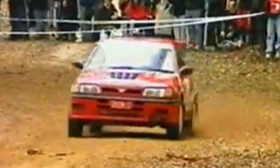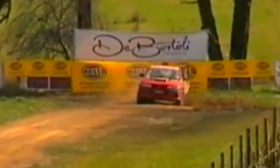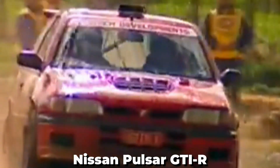Remembered as one of the most aggressive and misunderstood hatchbacks to ever come out of Japan. Built to dominate Group A rallying in the early 1990s, the GTI-R wasn't just a car. It was Nissan's attempt to re-enter top-level international motorsport and prove they could still fight with the world's best. But like many bold engineering efforts, the road to glory was complicated. This is the story of the Nissan Pulsar GTI-R, the rally car that changed Japanese rallying forever.